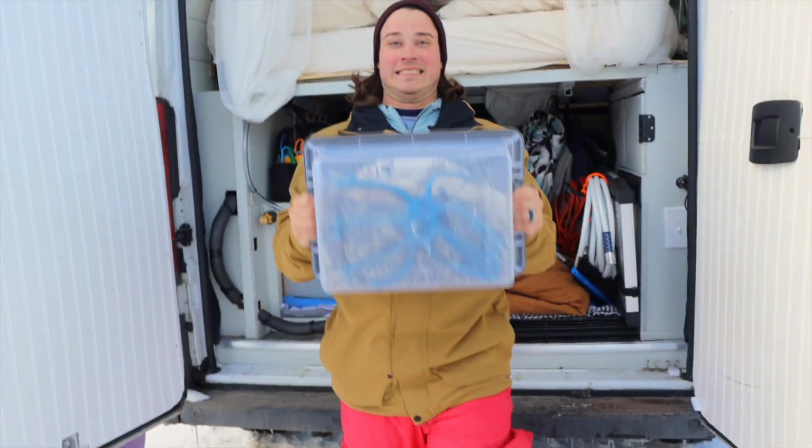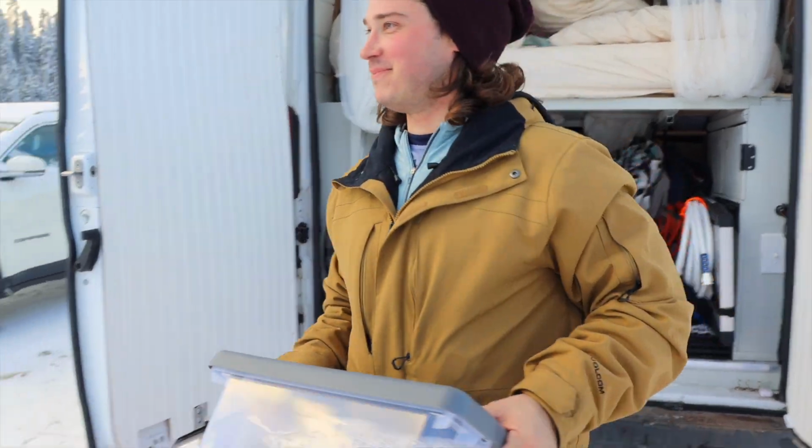Okay, it's not snowing right now and the snow is totally packed down, but we did want to show you a very important part of winter van life, and that is putting chains on your van. And guess what? It's actually way easier than you think. Oh, hopefully I don't break them.